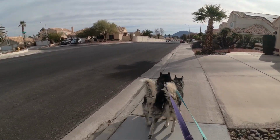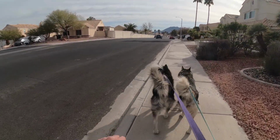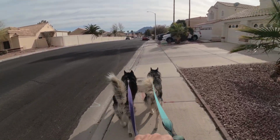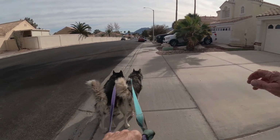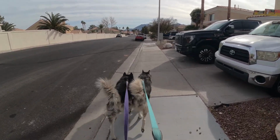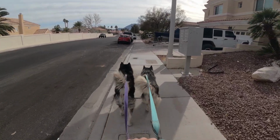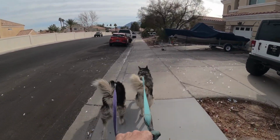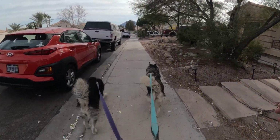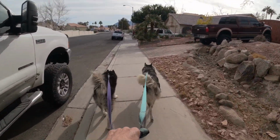Easy. Hey, quit pulling. Is this? Oh, it's confetti. I thought it was broken glass. And this family's got, it's from New Year's party last night. This family's got Huskies too. I mean, you're not gonna have broken glass all over here. They must have had a confetti popper. Confetti all over the place at midnight. Slow. Slow.